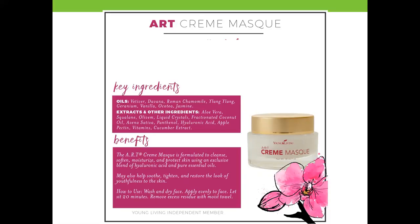And how you would use this one would be to wash and dry the face and apply evenly to the face and let it sit for 20 minutes. And then you would remove it, and then you would tone, use your toner after that, and then your moisturizer.